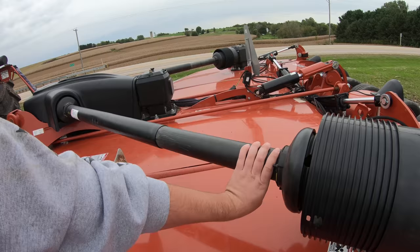I don't really feel that it's a good idea to have PTO shaft guards that don't spin, in cases like my grain cart, where you can't even hear if the grain cart is running. It runs so quietly. But it's a visual cue that the machine is on and running, and it helps you stay away from the machine. So that is why sometimes you'll see that one of these shafts isn't spinning when the other one is. So without further ado, let's get started.